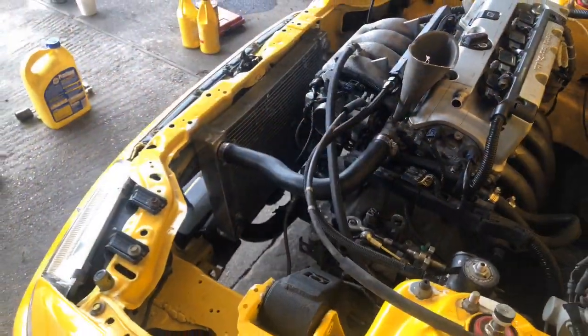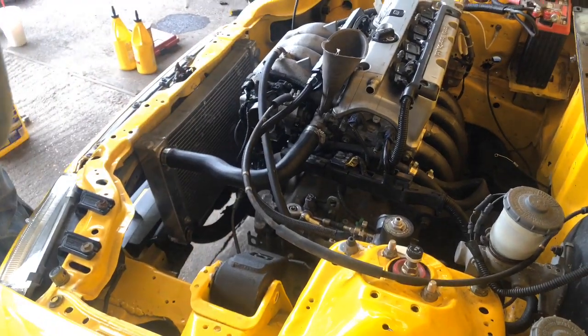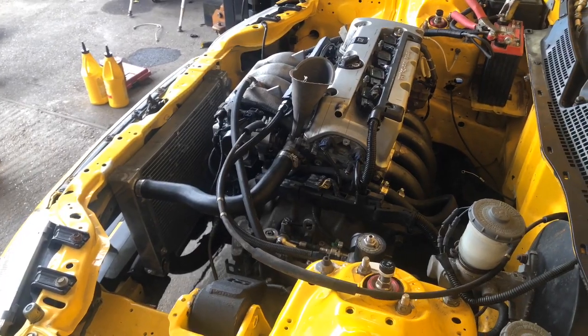On the EF, you can run a full size, because it sits in this spot in the front of the bay. Well, on EGs you run the half size, the little small one. All right, I'll let you do that.